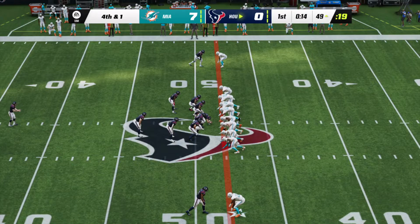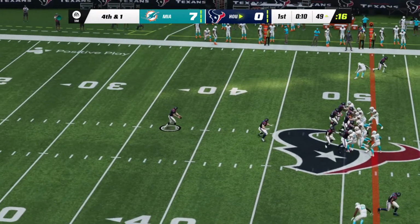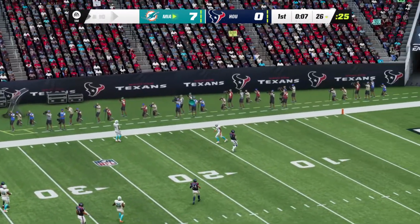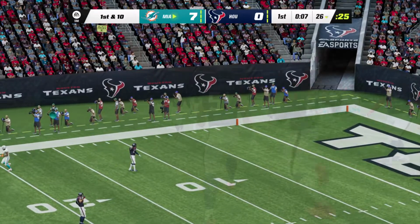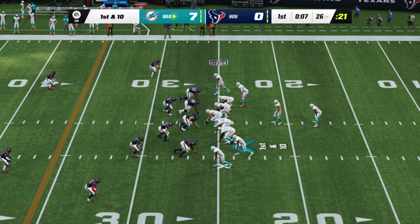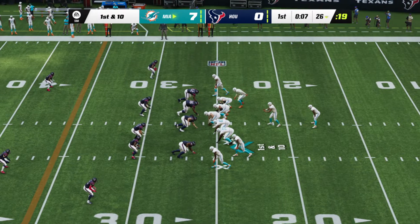Now on 4th down, it's Cameron Johnston on to punt it away. Back deep for Miami, Jalen Waddle. And no return possible here as they angle this one out of bounds. The Dolphins at the line ready for their next drive.